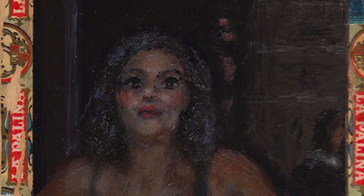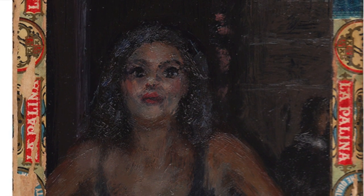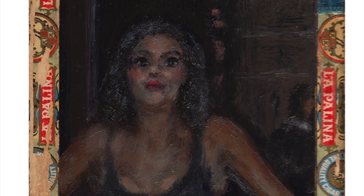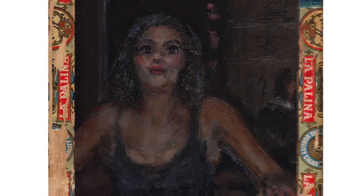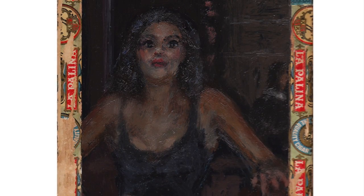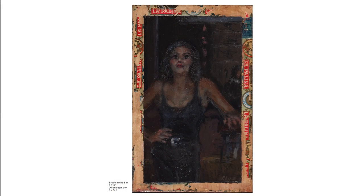So, of course, I use these old cigar boxes, and that one's done on a dark surface. And that's a woman by the name of Brooke who I painted inside the Country Corner Pub. Does everyone know the Country Corner Pub? Let me tell you guys, that is my favorite pub. That's like going back in time. I love that place. And they let me paint in there.